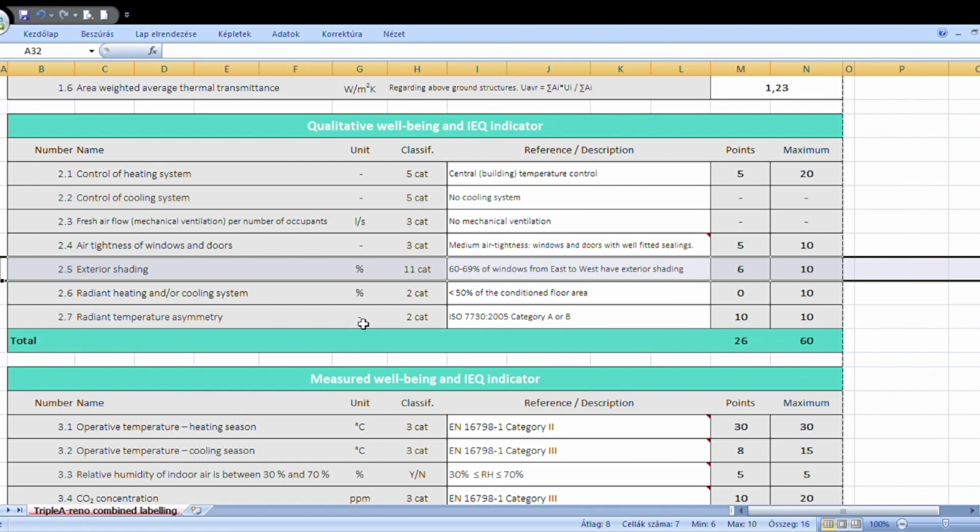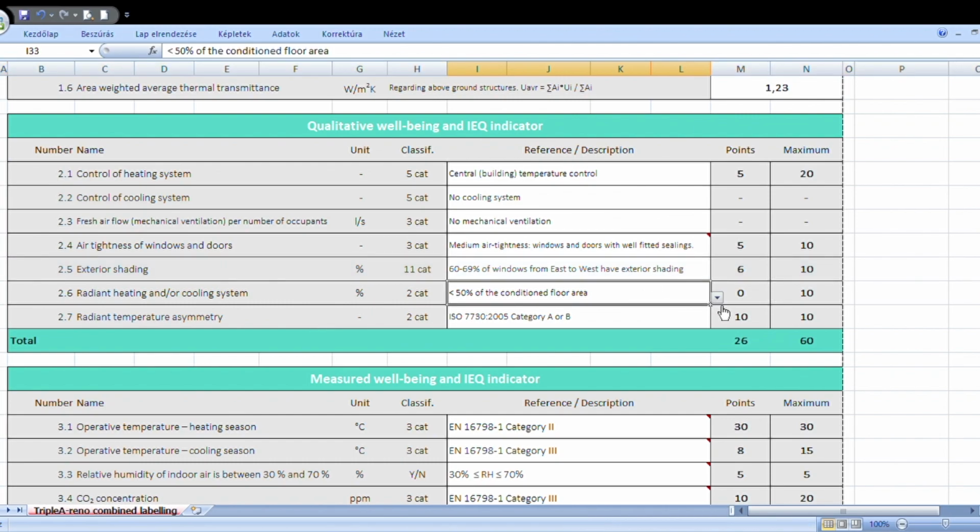Next one is the radiant heating and cooling system. It is also an important indicator because these systems have the potential to provide better thermal comfort than conventional systems. So you can check whether more than 50% of the conditioned floor area has a radiant heating or cooling system, then you can select this answer. So you achieve the maximum points, or if it is below 50%, then it's 0. This kind of evaluation is adopted from the WELL labeling scheme.